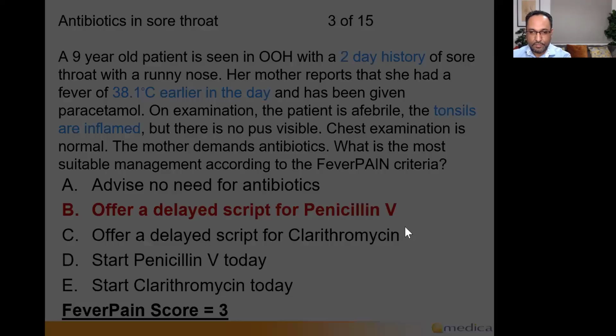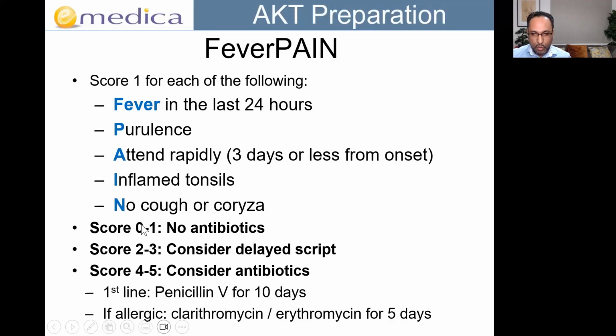Okay. And then the other bit to be conscious of is the N. That is no cough or coryza. So if they've got either one of them, they don't get a point for N. And they had a runny nose, so therefore they had coryza, so they don't get any point for that.